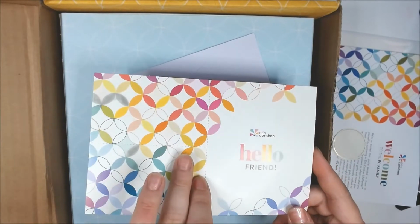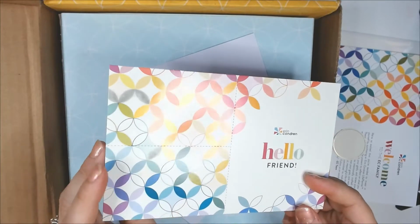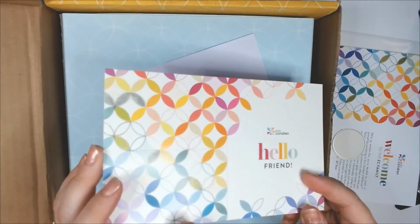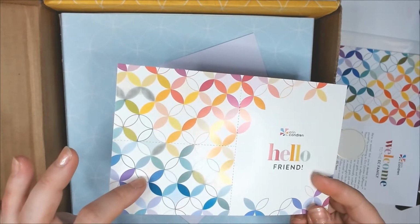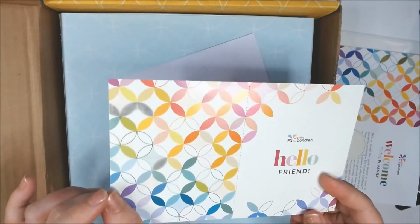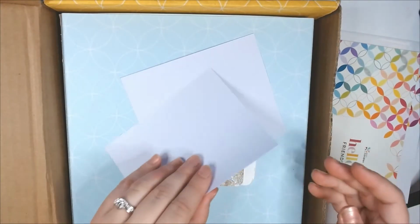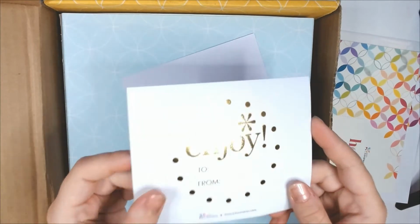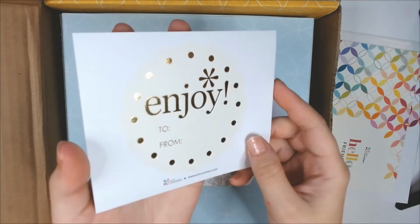I'm not going to flip this over just because the codes are on here, and I just don't want to give them away. So it does come with 2 20% off discount gift cards in here that you can use for your next purchases. And so it's kind of nice. You get 2, which is great. You get a beautiful little gift sticker here.